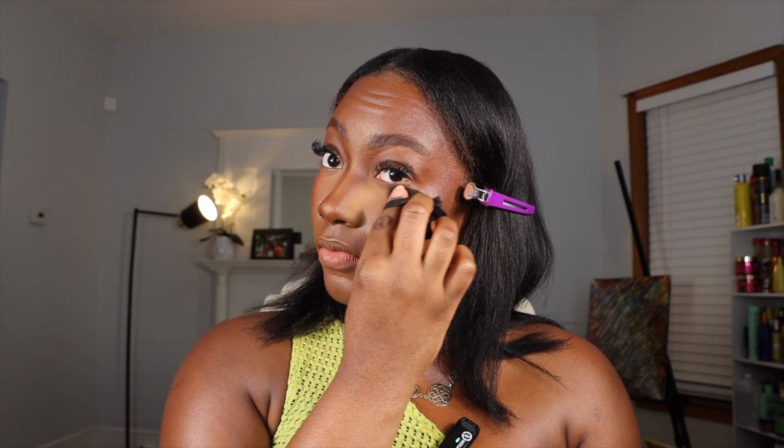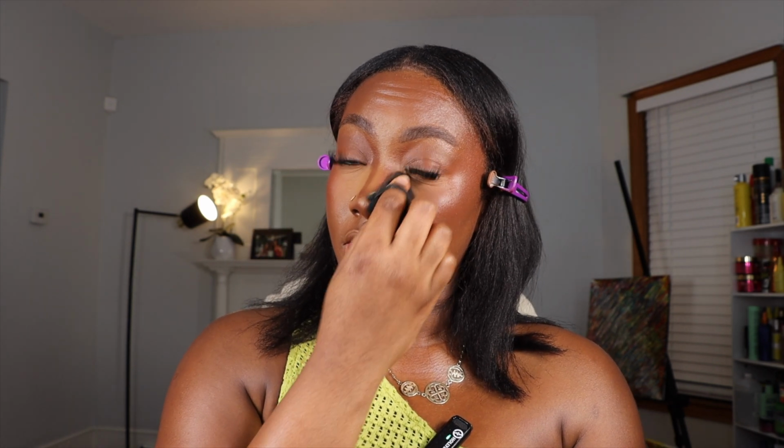Come here, little darling. Do you see that difference? I know you see it. And I use this opportunity to kind of carve out my nose contour a little bit more. I like to go in and kind of diffuse out my nose contour a little bit just so that it doesn't look too harsh. Like I want it to look really natural. And I personally like to put a little bit of brown on my bottom waterline. I see a big difference when I do that.